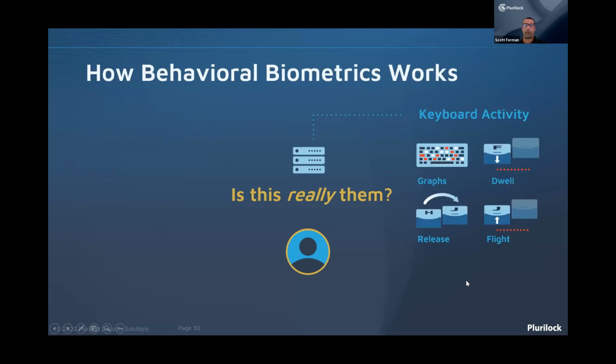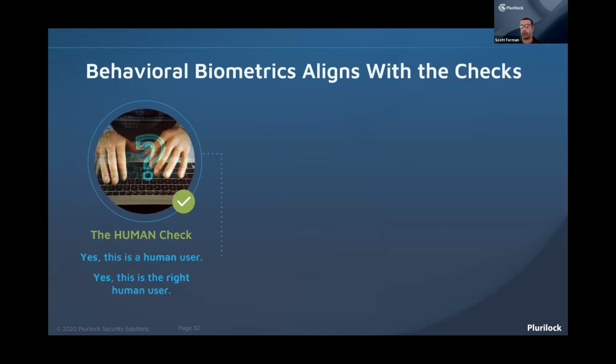So in terms of how behavioral biometrics works, an example is how you type on a keyboard over a period of time, which is pretty unique to you. The micro patterns, how long you press keys for, and how long it takes to move between a set of keys, be that a group of 2, 3, 4 or more, can all be analyzed, and this is often referred to as keystroke dynamics.